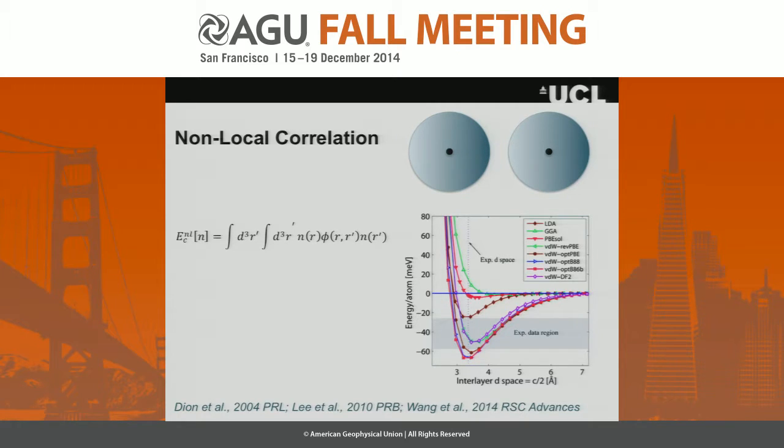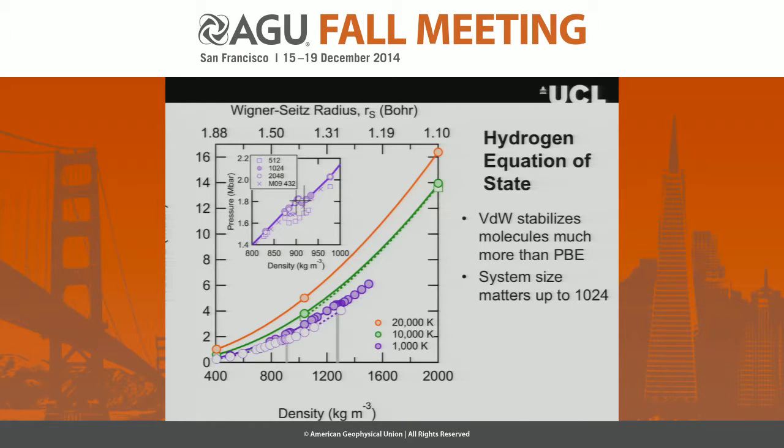We use the VDW-DF2 form of this non-local correlation, which Morales had also used before. And indeed, we find good agreement with him, finding that including these non-local forces produces a very different molecular to atomic transition at much, much higher pressure. So here's the PBE molecular to atomic transition here, and here's the VDW molecular to atomic transition here at more than twice the pressure.